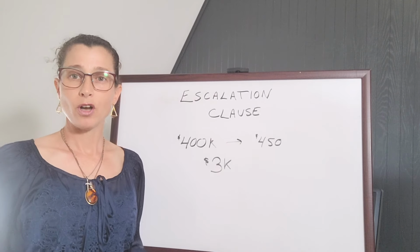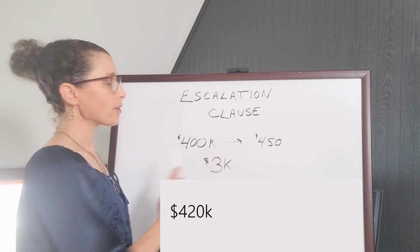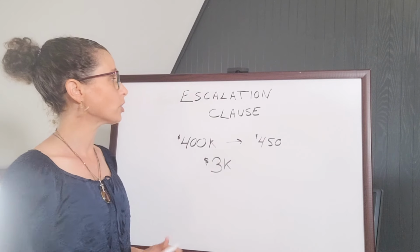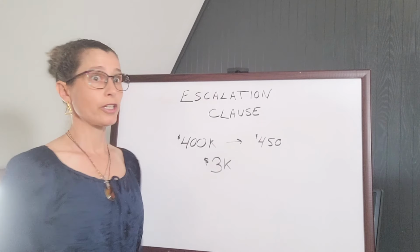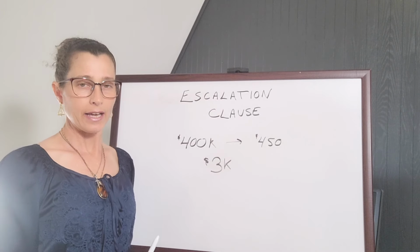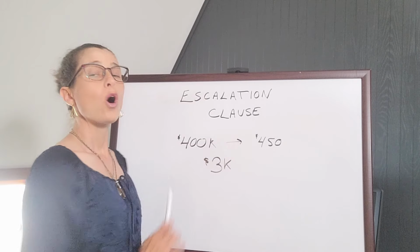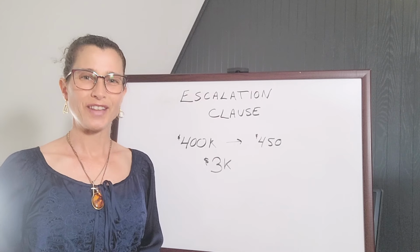Now, let's say somebody puts in an offer for $420,000. Well, this escalation clause kicks in and your offer then becomes $423,000. And it keeps going up. Now, what's really important about these escalation clauses is you need to write a cap on it. If you don't write a cap, then the sky's the limit. So maybe your offer could turn into $500,000 very quickly. But when we write a cap on it and say the escalation clause is $3,000 and we're going to cap it at $450,000, what that means is you are willing to go all the way up to $450,000, and then you're saying you don't want to pay any more for the house and you're out.